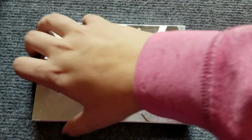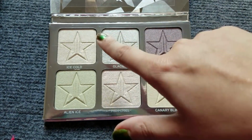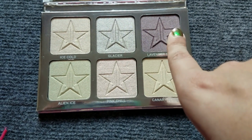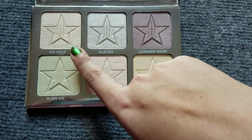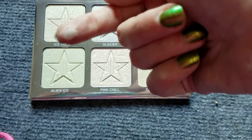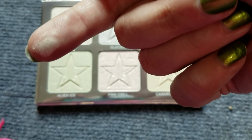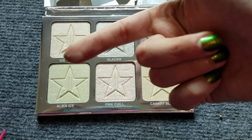Next up, Jeffree Star Platinum Ice. Really, really like this. Enjoy Ice Cold. Haven't really touched Glacier or Lavender Snow. Enjoy Pink Chill. Actually, the one that I'm the most happy about, which is no surprise, is Alien Ice, because it's kind of a focus somehow. It's like this green, okay, it's a greeniness and I love it.